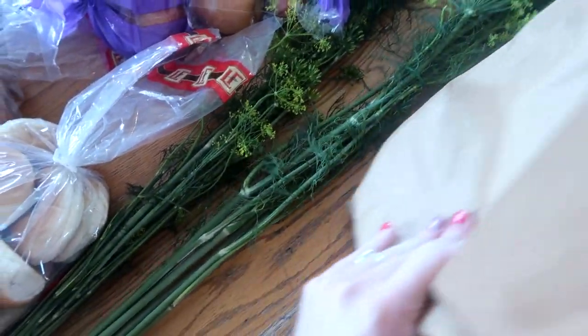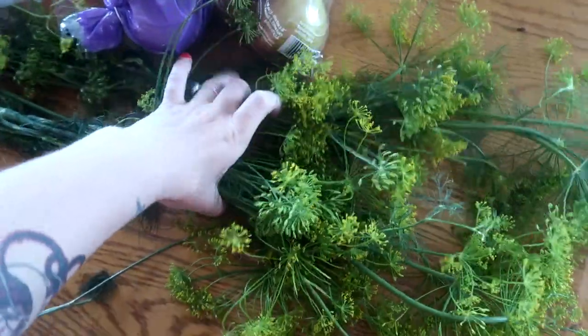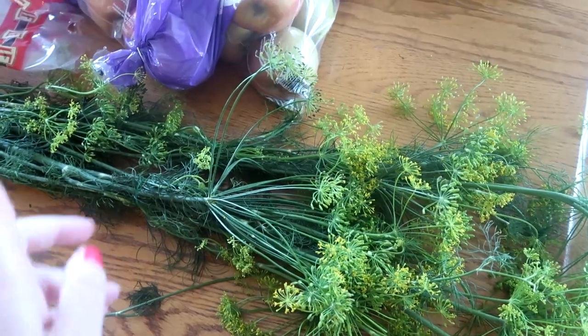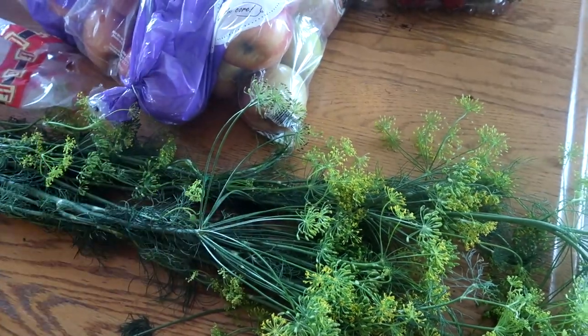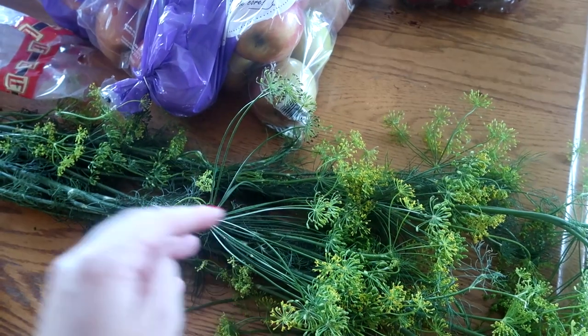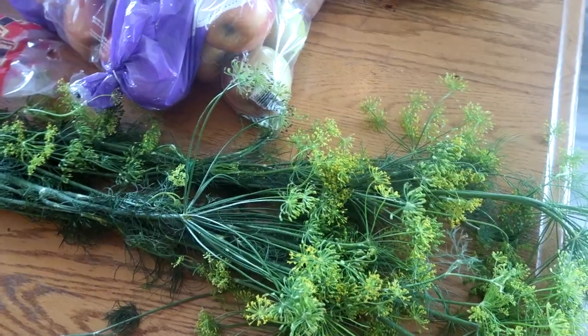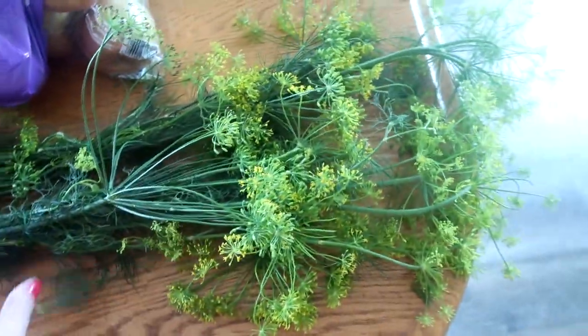I got two huge sprigs here of dill. I got these from the farmer's stand. I paid $4 for all of this dill, which is amazing because I had dill on my Walmart order, and it's $3 for these little sprigs. And Walmart did have a limit. They only let me put three things of dill in my cart, so I think I'm gonna take those out and just use this dill for dilly beans and pickles and stuff, so I'm excited about that.